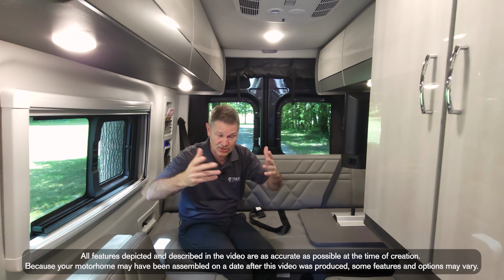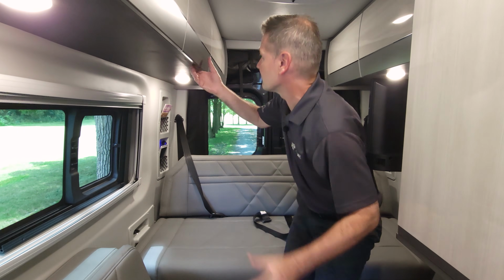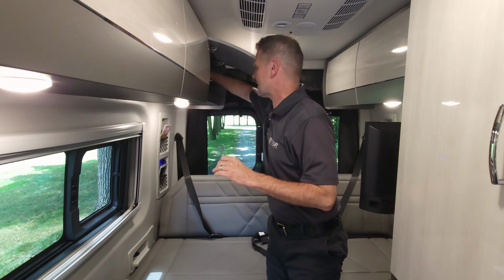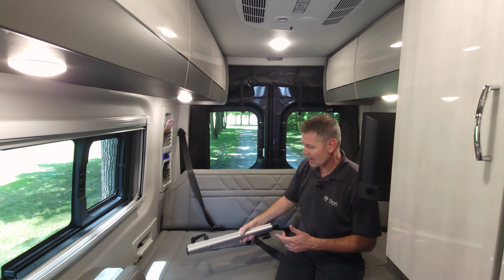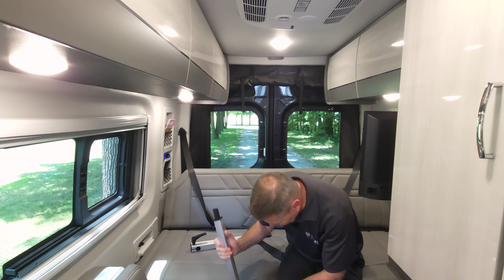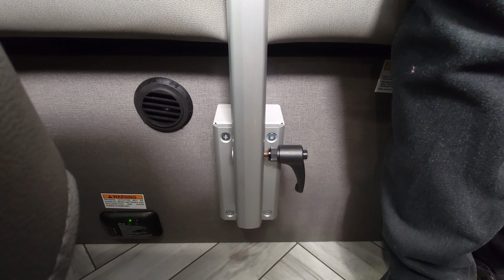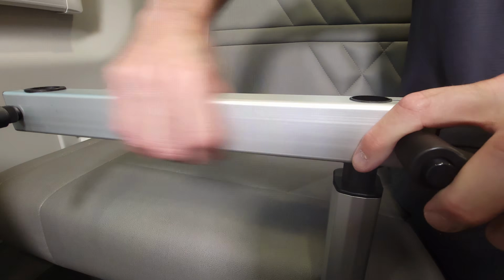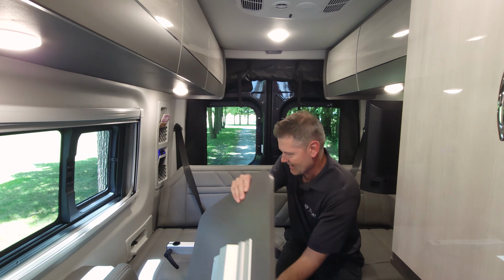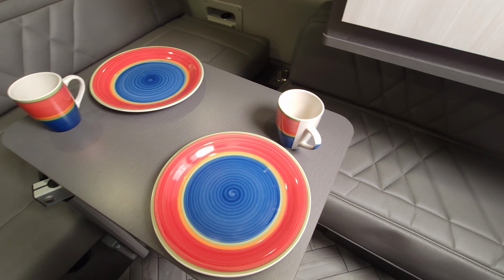So let's talk about how we have this set up right here. Travel mode, right? But you want a table. We have a Lagoon table that pops into place. Have the legs stored right up here. And what's great about this is it is infinitely adjustable. So you can set this up and then dial it in to fit however it is you want. So back here, meals, games, entertainment, maybe the guests are riding back here. This is just the ultimate in people mover machines. Once we have this set up, maybe you're gonna put a game on here, maybe a laptop, maybe meals, it doesn't matter because it all works in the 24C.